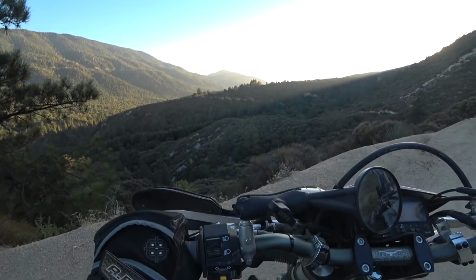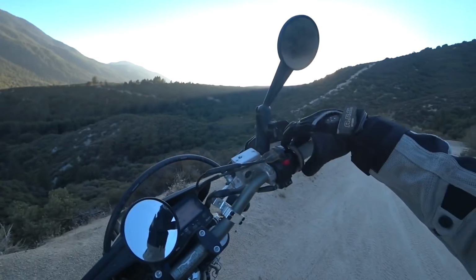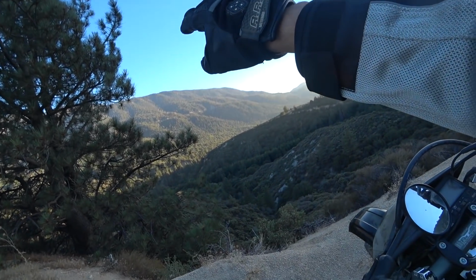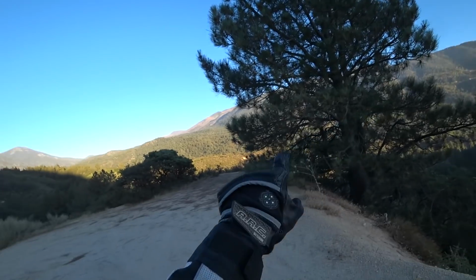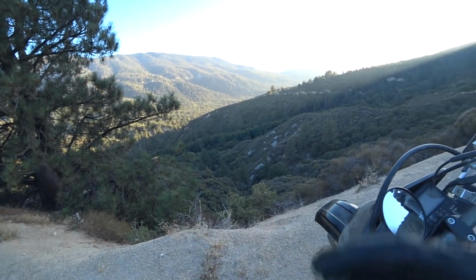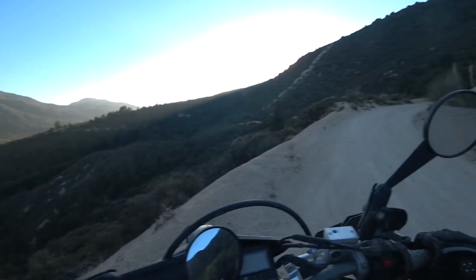Oh, wow. Dang, that's a big cliff. Weird. So I came in actually on that road way up there. I don't know if you can see it, but that's Highway 38. It heads the back way into Big Bear. And this here, I don't know exactly what area this is called, but I know it's Seven Oaks-ish area. And wow, this is pretty cool. I like this a lot.